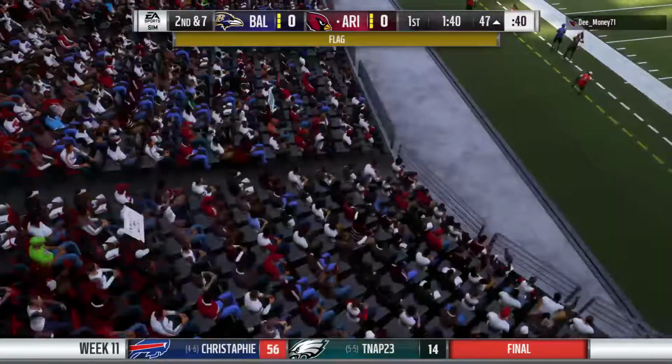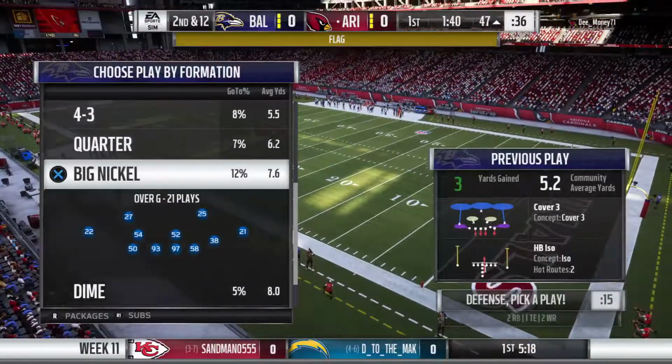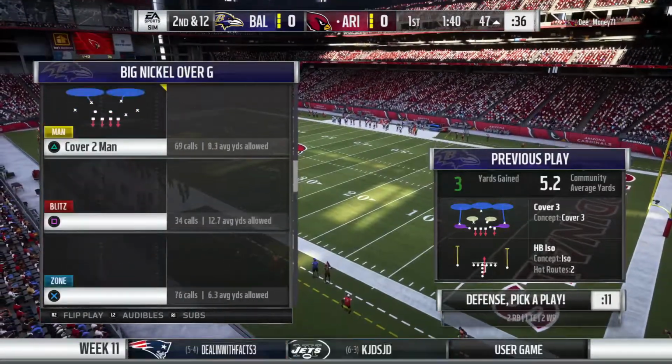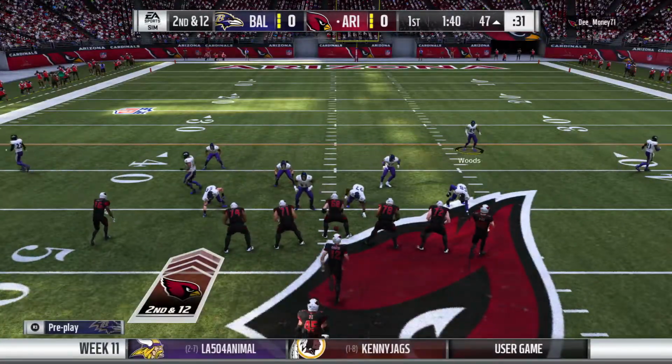And we've got movement by one of the big boys up front for Arizona. Flag comes in. And that false start penalty certainly not helping their cause here. Second down and long.